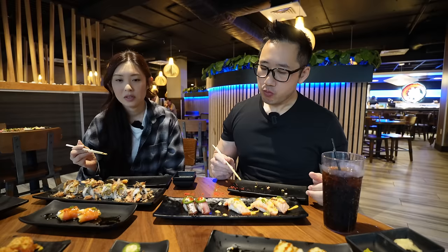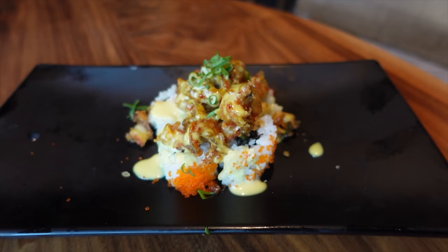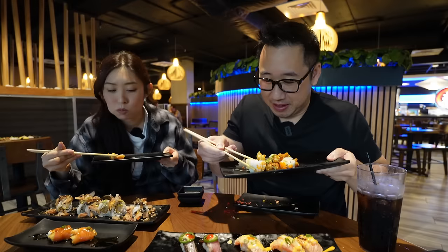Agreed. So I'm gonna go into something very saucy. This here is the fried lobster. There's a Cali roll on the bottom covered in tobiko. And then on top, it's like fried lobster chunk with some kind of sauce. Cheers. Lix is eating a deconstructed roll.